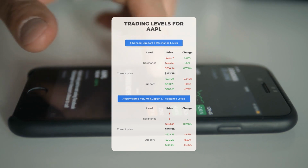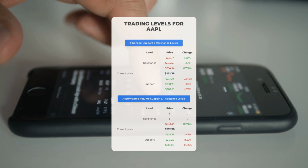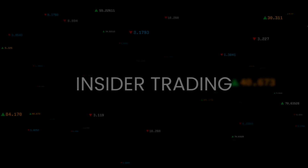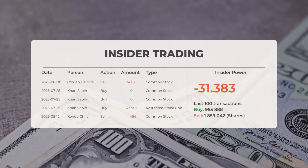On the downside, Apple encounters its first support level at $229.35. If this support level holds, it could be a promising entry point, anticipating a rebound. The combined average rating for Apple from multiple analyst sources is neutral.